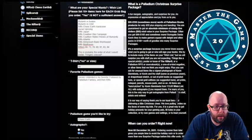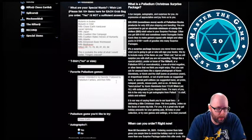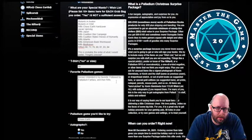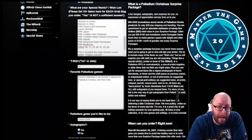Favorite Palladium games, I put down Heroes Unlimited as my favorite, followed by Palladium Fantasy, and then Rifts. I'm not really that into, like, Beyond the Supernatural. I once owned Dead Rain. I think I traded it for something else. I'm open to getting Dead Rain again as the hardcover and stuff. But I never played it, and, I don't know. It never was, like, one of those things where I was like, I need to get more Dead Rain. But if you like zombie games, check out Dead Rain.